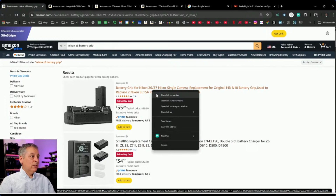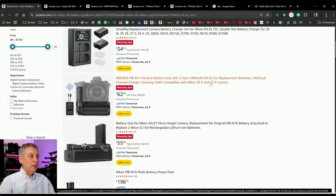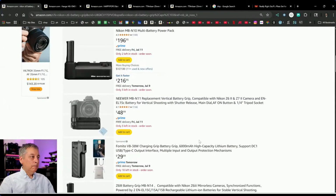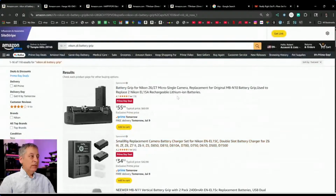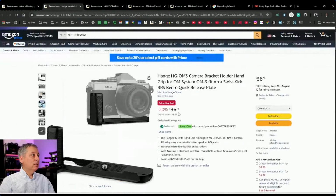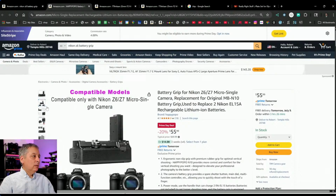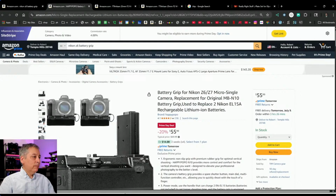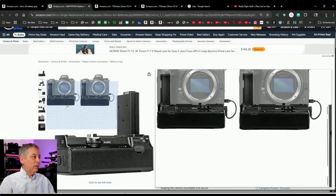This one here, let's just open that for now. This is for the Mark II, but I assume you have the Mark One because you didn't say Mark II or III. These are for the Mark IIs. So let's see. Compatible with Z6, okay. The key is, does it allow you to put two batteries in or just one?